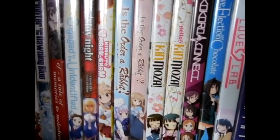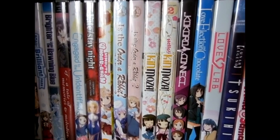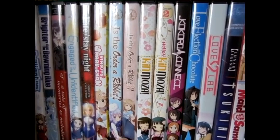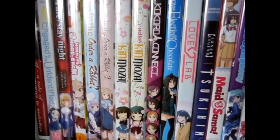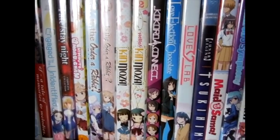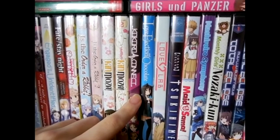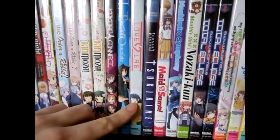Yuyushiki, Season 1. Is Your Arrival Season 1 and Season 2. There is a sequel going out. Well, a sequel just came out recently, and either it's out or it just came out, but the DVD hasn't released yet. Here we have Kinmoza and Hello Kinmoza. Oh yes, Kin-iro Mosaic, this series. Kokoro Connect. This set actually has both the TV series and OVAs in one set, rather than just two separate releases. Love Election and Chocolate. Love Lab.